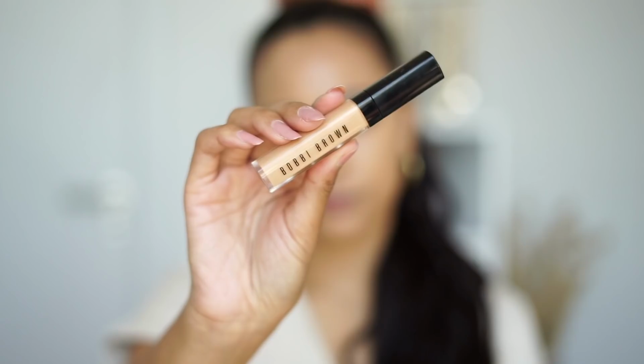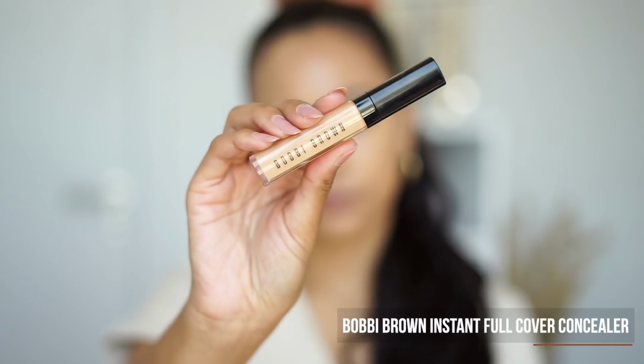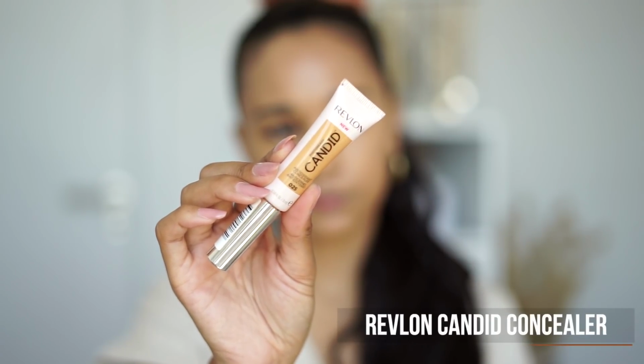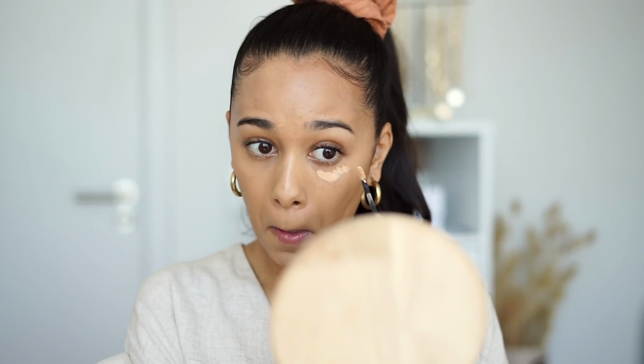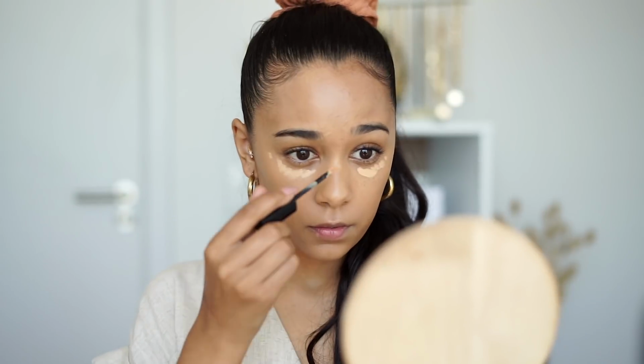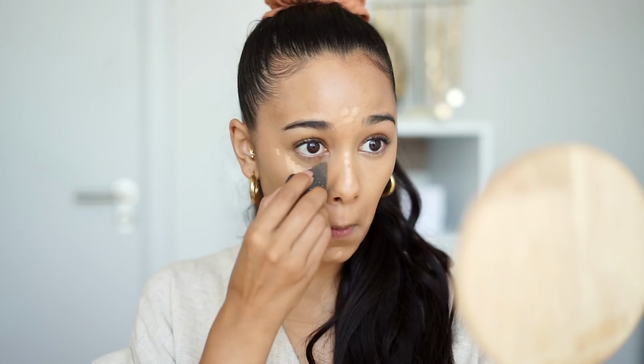So let's go in with concealer. The concealer I'm using is the Bobbi Brown concealer. This is the Instant Full Cover concealer in the shade Natural. I've also got the Revlon Candid concealer, and this is in the shade Creme Brulee. So I'm going to start with that Bobbi Brown one. This sponge is just a triangle sponge that I got from Revlon. I quite like the way that this blends in.